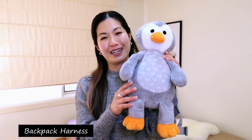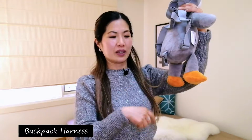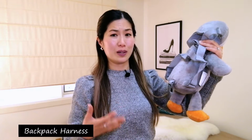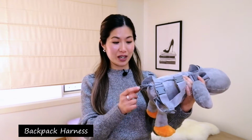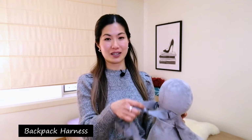The next thing I would not buy again is a backpack harness. This penguin is really cute and he works as a harness. My daughter would wear him on her back like a backpack. This harness comes with a strap that attaches down here so that you can hold on to the backpack and always be strapped to your child. I don't use it as that kind of harness anymore. I actually detached the strap a long time ago and I don't even know where it is anymore. My daughter still uses this as a backpack just for fun.